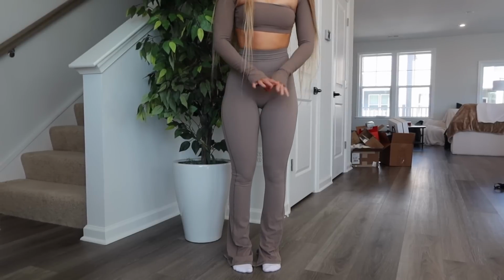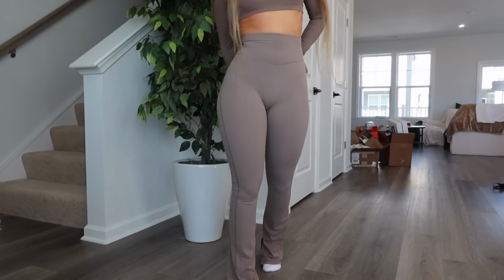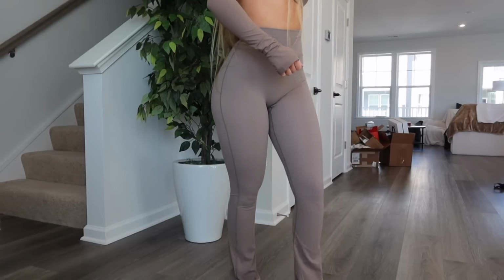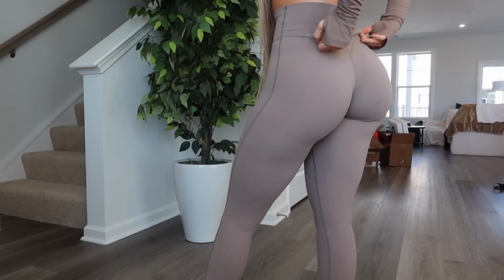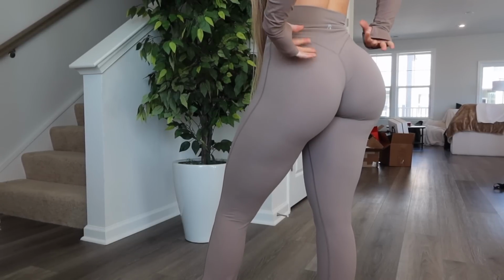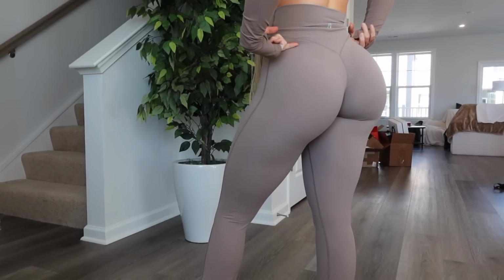Not very flare, just a boot cut. Again, not very flattering on the glutes, but we'll do. Wait, where's my sticker? Oh, because the seam just comes really high, so then I have all this extra fabric up at the top, and it goes way past my glutes.